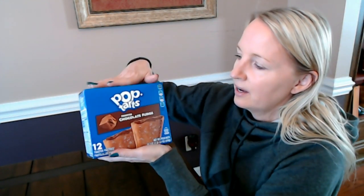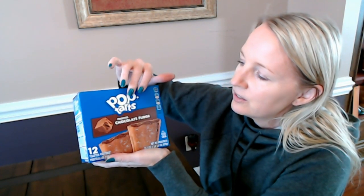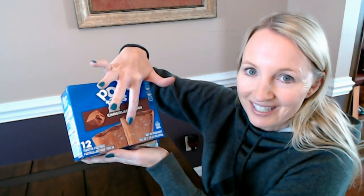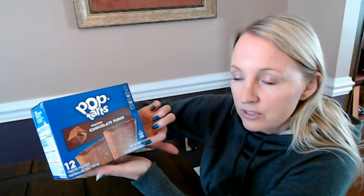And then I bought these by mistake actually. These are Pop-Tarts, frosted chocolate fudge, little toaster pastries. Now there are going to be a total of 12 of these toaster pastries in here, but they come in foil wrappers, 2 per little foil packet. These are the frosted chocolate fudge flavor. It's a total weight of 20.3 ounces.